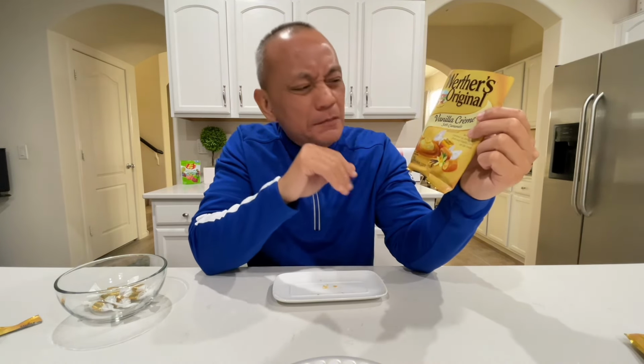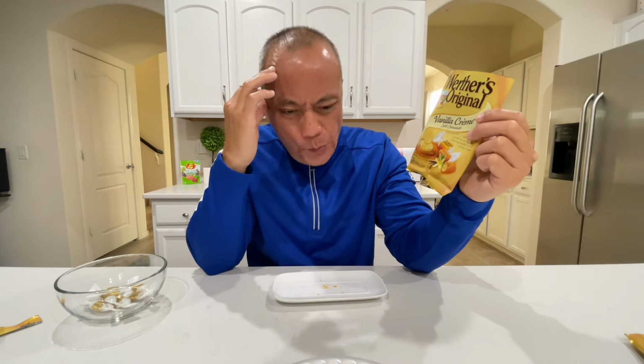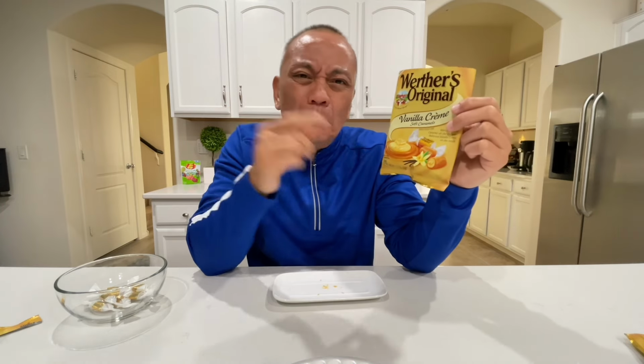This Werther's Original caramel soft candy with vanilla cream is so good. I love caramel candies, especially when you buy chocolate candy with caramel on the inside, it's so good. I love that. But the caramel texture and the flavor from Werther's is almost top notch. It's very high quality caramel.